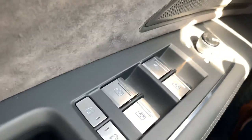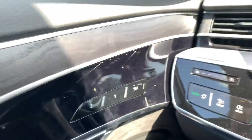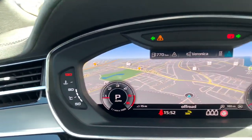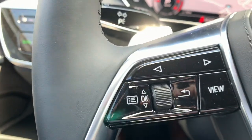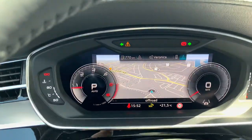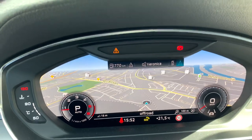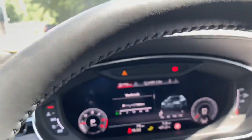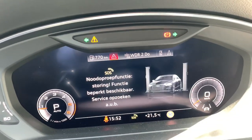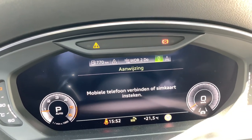Electric windows, front and rear, memory function, nice big active info display. We can change the view with the button view. If I push this button, you see the clocks or the big screen. I like the big screen. If I want to go to some other information, I want to choose car information, radio, telephone.